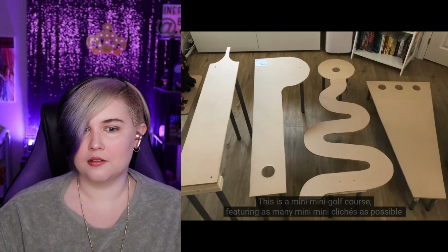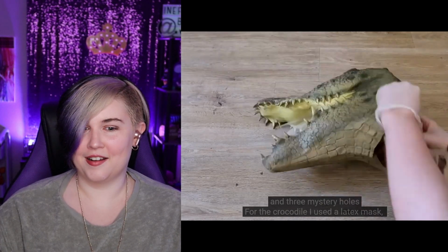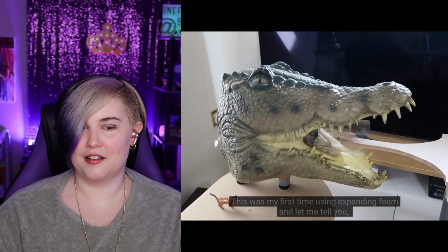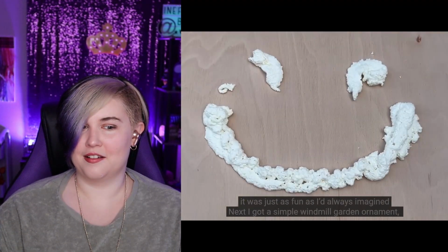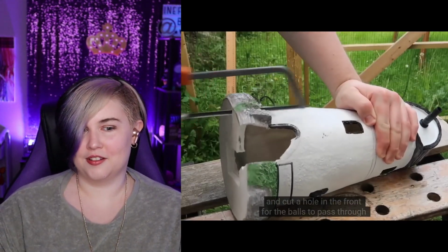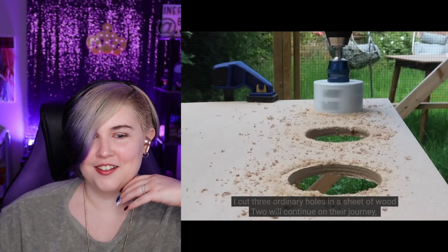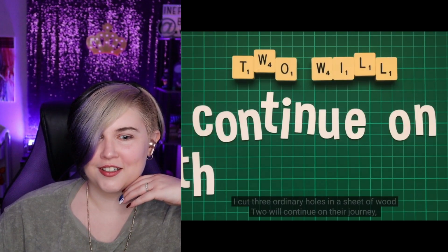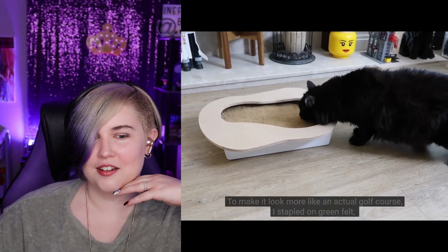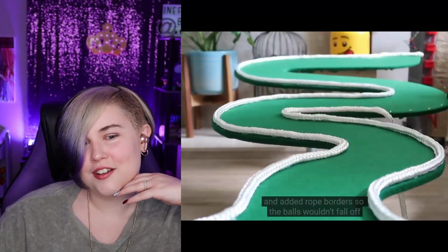This is a mini golf course, featuring as many mini cliches as possible. For the oh my! I used a latex mask, which I padded out with paper stuffing and expanding foam. This was my first time using expanding foam, and let me tell you, it was just as fun as I'd always imagined. A simple windmill garden ornament, and cut a hole in the front for the balls to pass through. I cut 3 ordinary holes. 2 will continue on their journey, but 1 will lead to the final mini golf cliche, the sand pit. To make it look more like an actual golf course, I stapled on green felt and added rope borders so the balls wouldn't fall off.